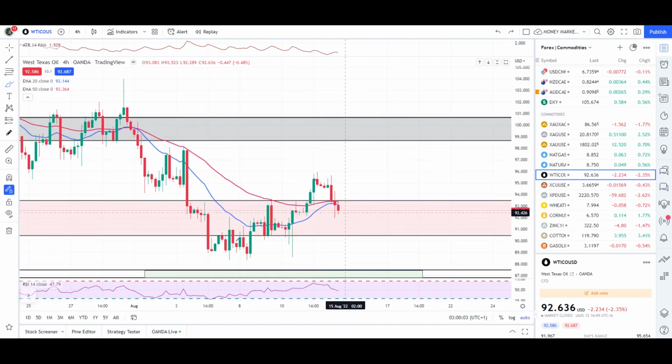All we need to look for is an engulfing candle for a buying reason, or I want to see a few red candles to take sell trades in this zone because we are below the 50 EMA at this point. So I want to see a few red candles to make sure that the market is heading down. So not trading crude oil at this point. We do not have any clear signal. Now let's check gold. Awesome.